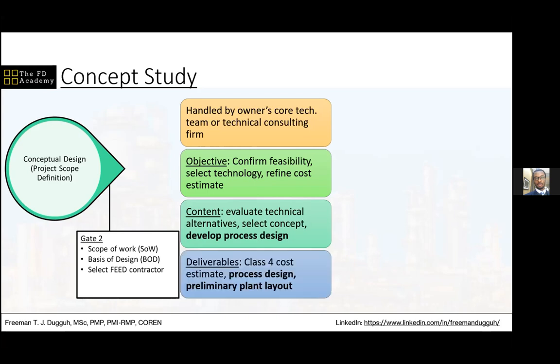So here we expect a class 4 estimate, and then the process design and the preliminary layout of the facility. That is very, very important, because the layout is an input to various types of design, the mechanical design, the equipment design, the equipment sizing, and so on. There is a whole back and forth loop between setting out the layout and then setting out the sizes and positions of equipment within a facility. You know, they feed into each other and they take deliverables from each other.